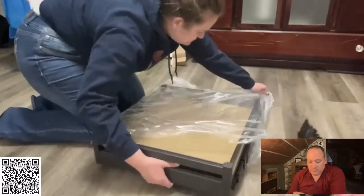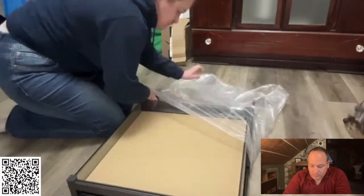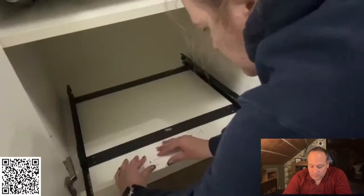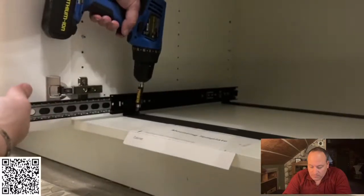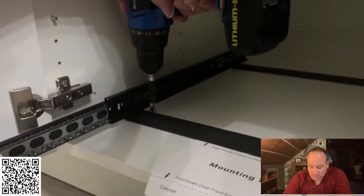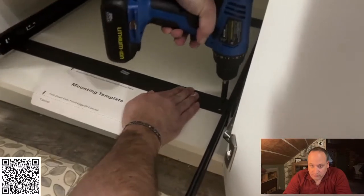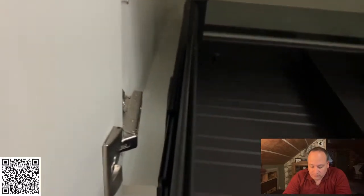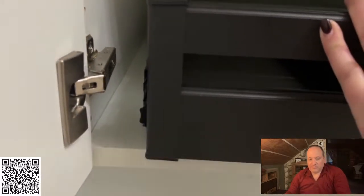This pull-out drawer came fully assembled with really easy instructions to install, including a really handy guide to show where to place the drawer when drilling so you can ensure that the shelf will come fully out and you have full access to it. Just make sure you have clearance on either side of your cabinet for any hinges that you may have.